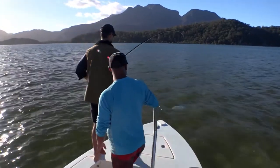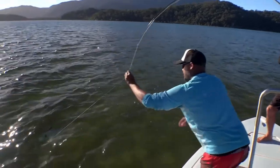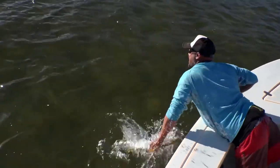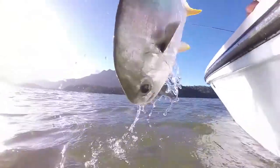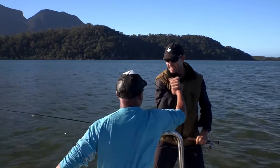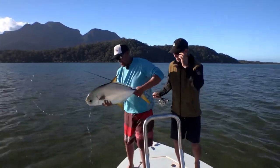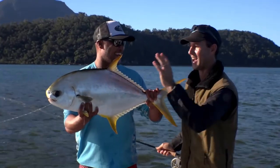Can you bring him on this side? Yep, I can. Give us a bit of slack. There you go, Nige. Yes! Hey, you did it, mate. Yes! There it is. A long, long last.